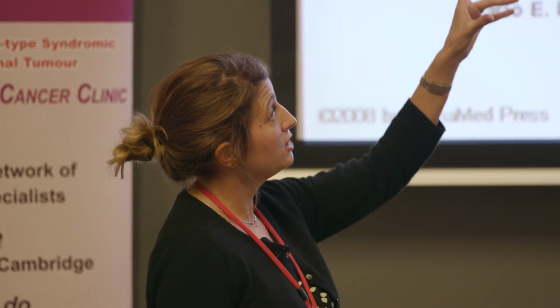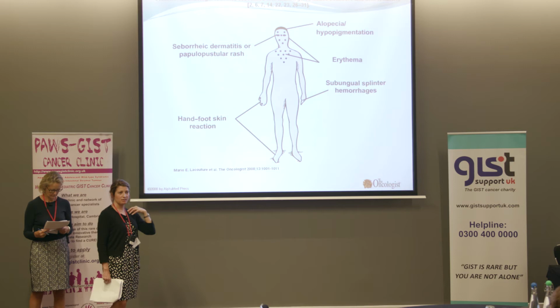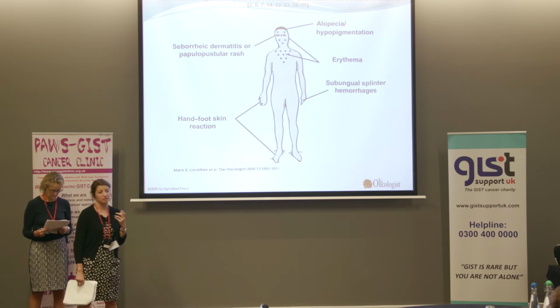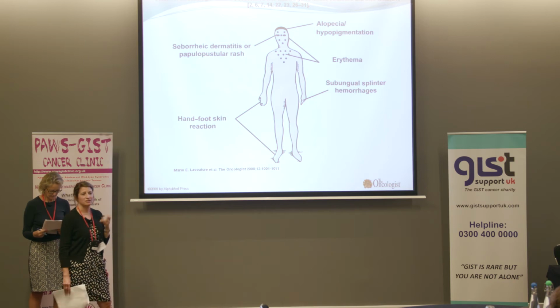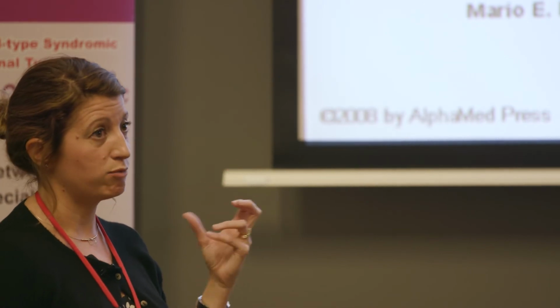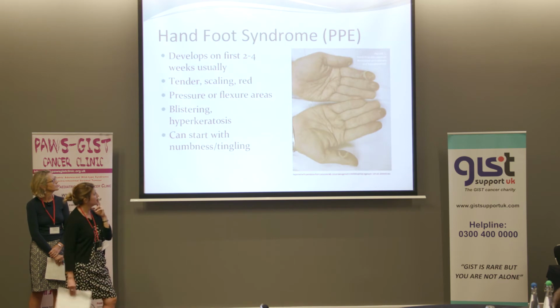Then what it's basically showing is that, particularly in the sun-exposed areas, face and chest, you can get some redness of the skin or change in colour of the skin. And some people do get a rash, a bit like acne, I suppose, and that can respond quite easily to creams and things, and it does tend to improve a bit with time. But the main thing that I find people have problems with is this hand-foot skin reaction. So just coming on to that.